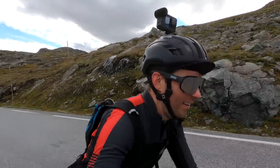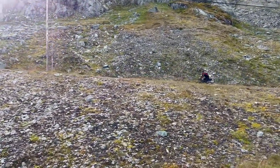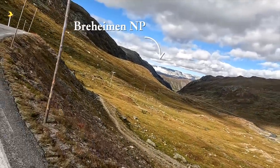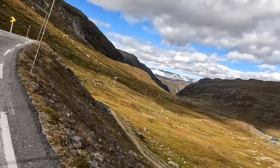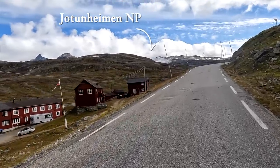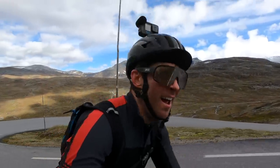...1300 meters, or just above it now. Nearly done with the tough part. Never ceases to amaze me, this road. Cycled it in June, I've cycled it in July, and now September. And every time it's different. Every time it wows you, and every time it's just as hard climbing.